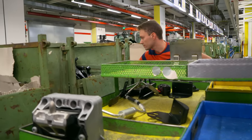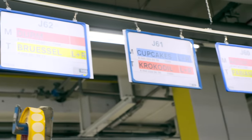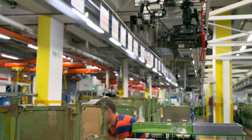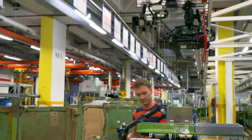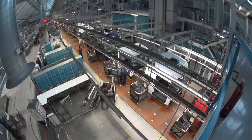The names are there in case of an emergency. If the computer system suddenly crashes, the employees can work with a handwritten list. Words such as cupcake and crocodile are easier to remember than long parts numbers. This way, even a power outage will not stop production in this department.